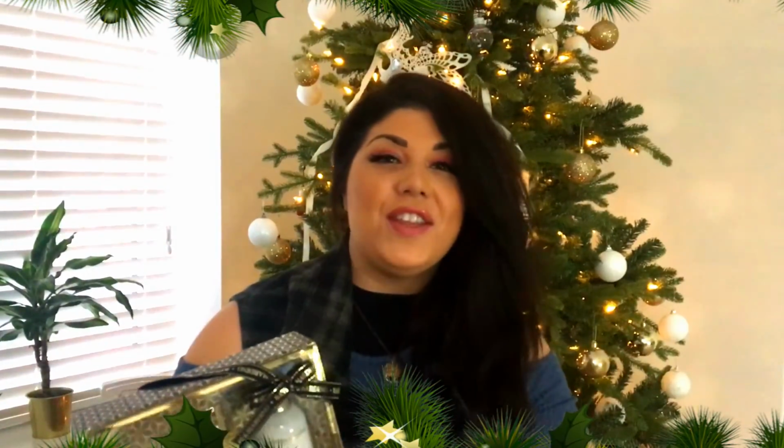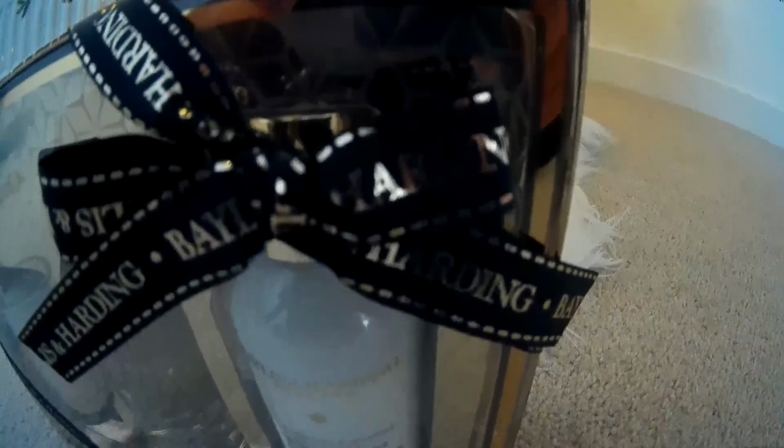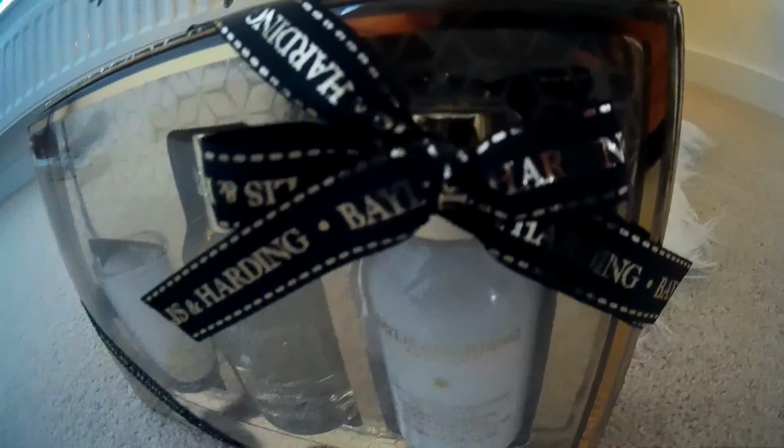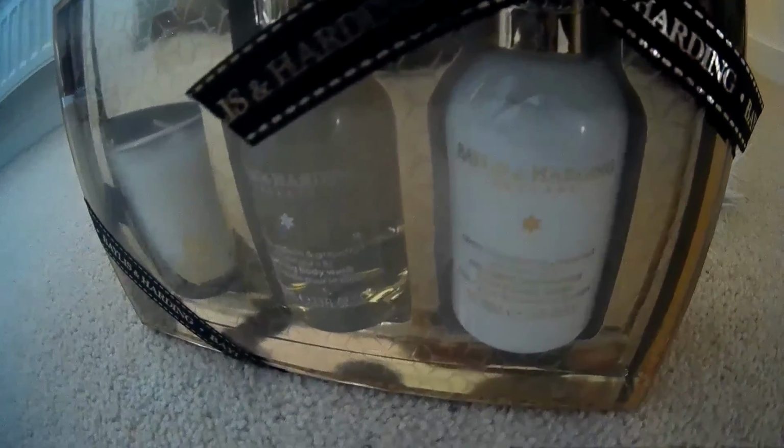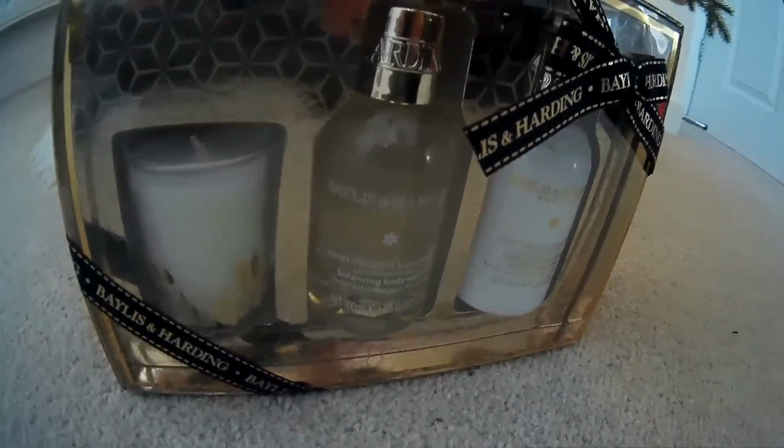Next up, we have the Sweet Mandarin and Grapefruit set. In this, you get a body lotion, a body wash, and a teeny weeny little candle. I love a candle, and I also particularly like this fragrance. It is up there with one of the finest. Well done, Baylis and Harding, and I do love the black and gold combo.